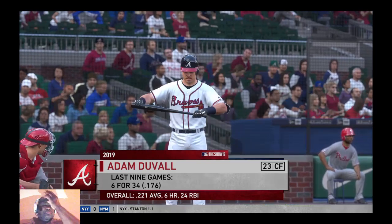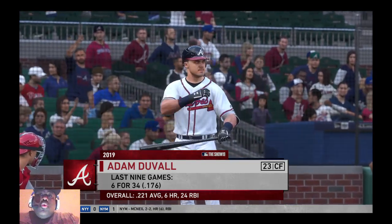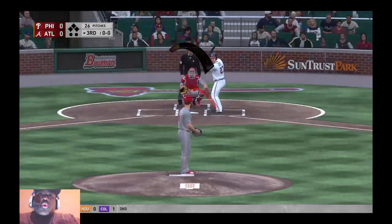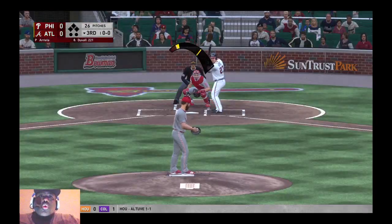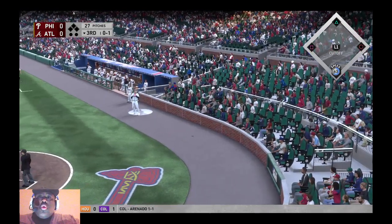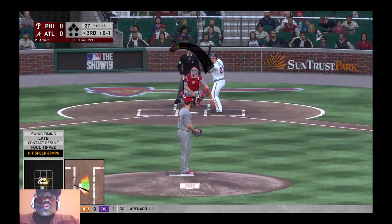Digging in now, Adam Duvall. He's just hoping for something to go his way in this one. And as you can see, it's not been the case of late. Ready with the first pitch. Here it comes. And a good spot for that pitch is it's chopped foul.